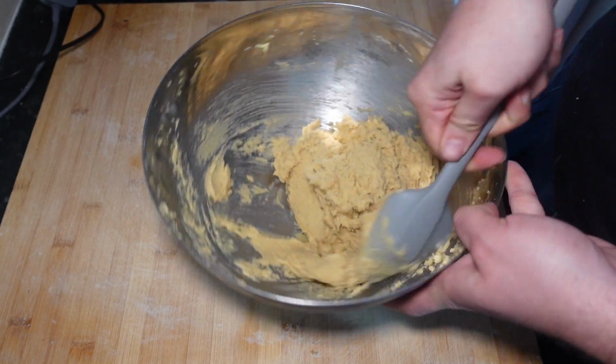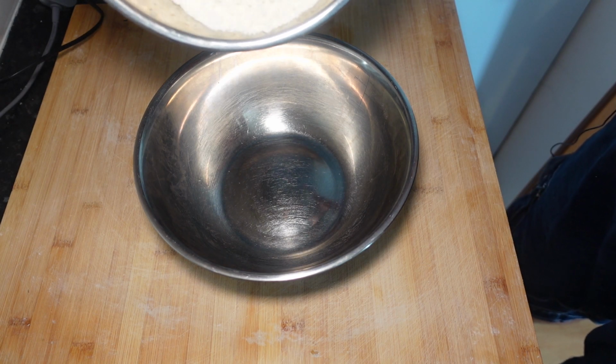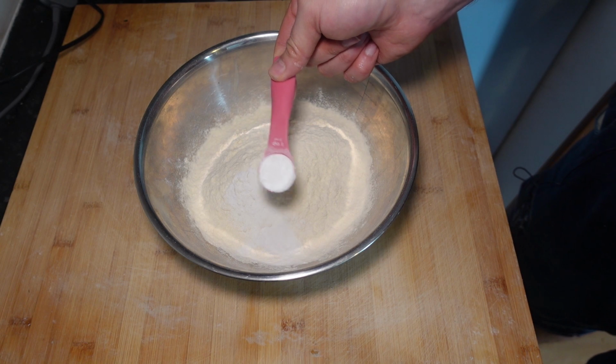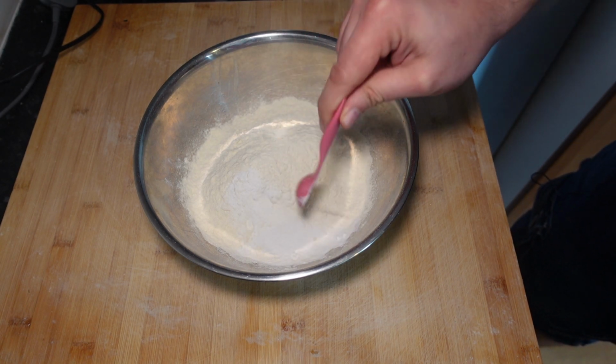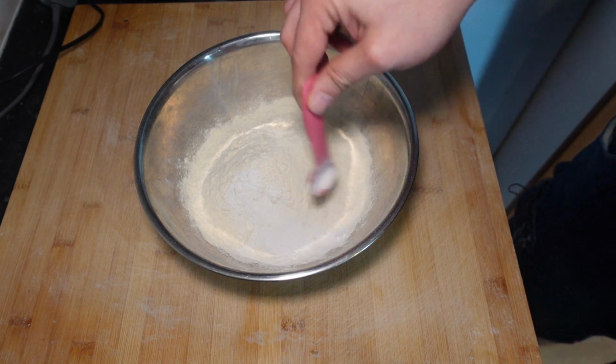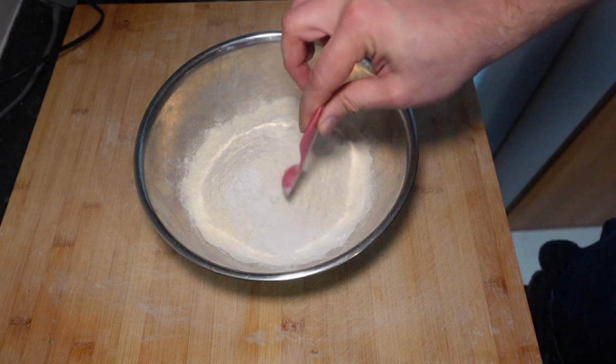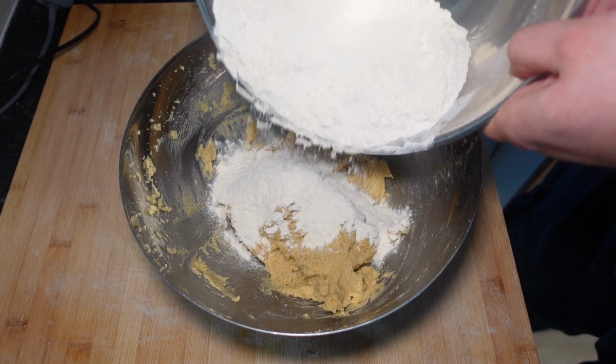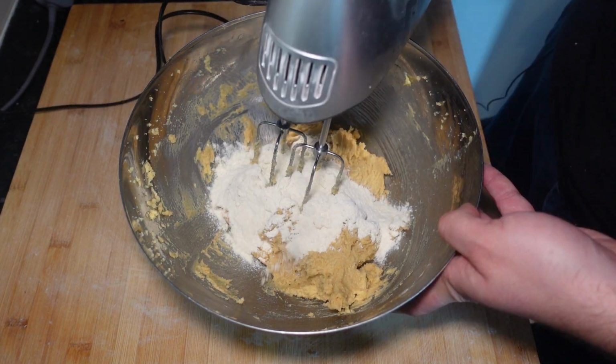Just going to get everything that's around the edges, into which goes 375 grams of plain flour, along with a teaspoon of baking powder, and a teaspoon of bicarbonate of soda, which I thought was interesting because there's nothing really in here to react with the bicarb, but that's what it says, so that's what I'm doing. And also 3 grams of salt. Just whisk this all together. Then we've got to gradually add our dry ingredients into our wet ingredients until fully combined.